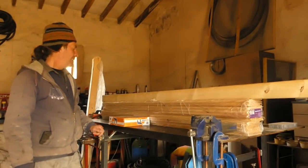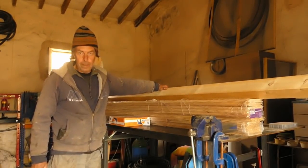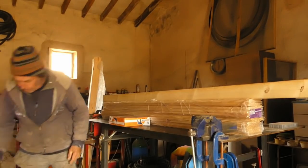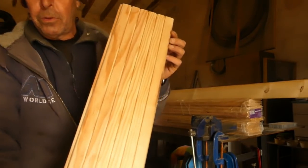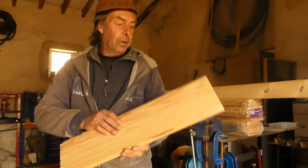Right, okay, we're back. Look at this beautiful piece of timber I found to make the main part of the door frame with, and I managed to get the boards. These are the floorboards that I'm talking about. They have these grooves in the back. You can make them out there. Supposed to be to stop them warping, but obviously you don't really want them showing on your door.